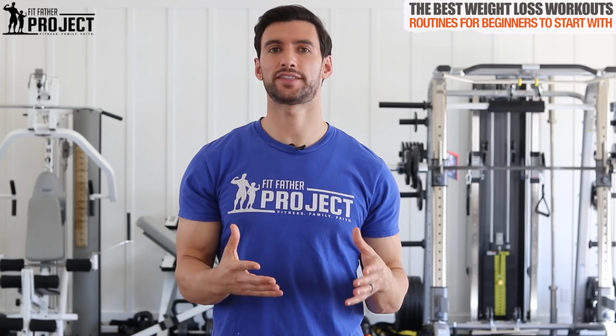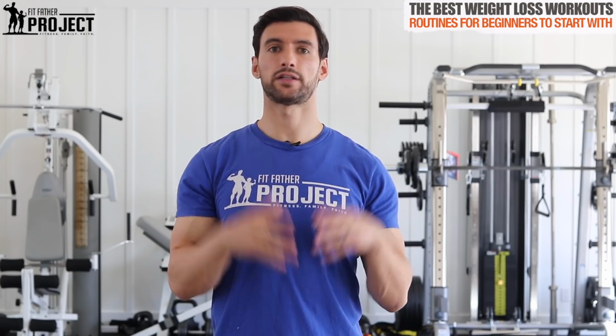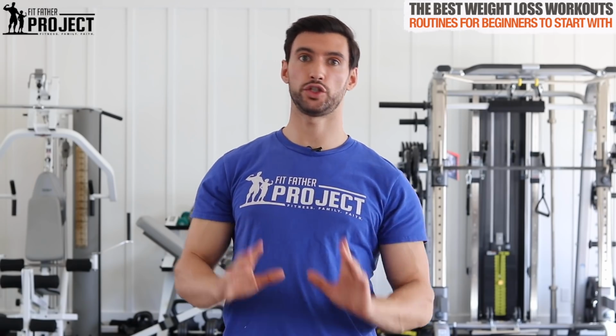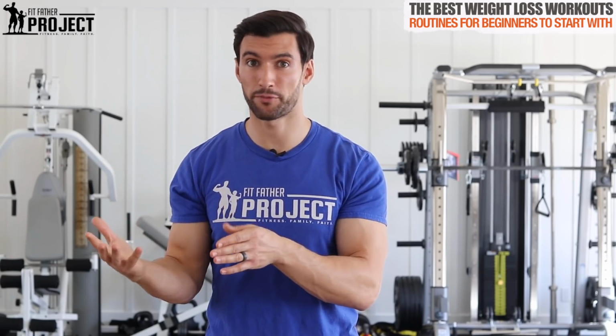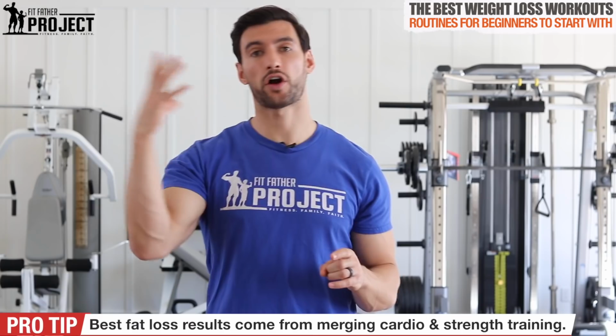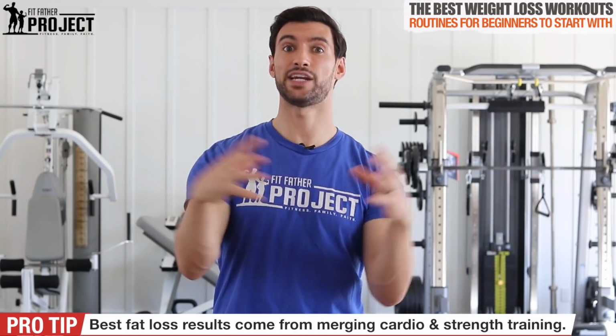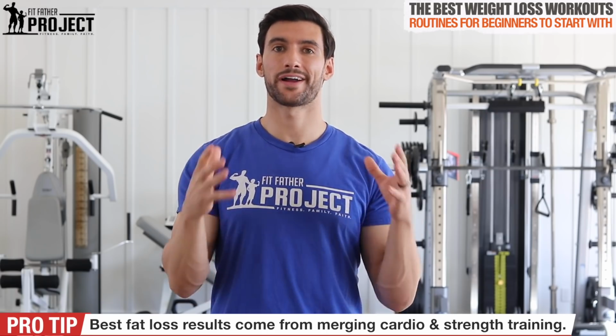Now the secret is that there are certain exercises that are better than others when it comes to losing weight. A lot of people make the mistake of thinking you need to do plain old cardio to lose the weight, and they think that's the best weight loss workout for beginners. That is not true. What we want to be doing is a combination of cardio plus strength training in one. And the best way to do that is called kettlebell or dumbbell complexes.